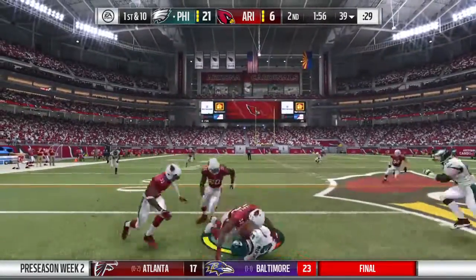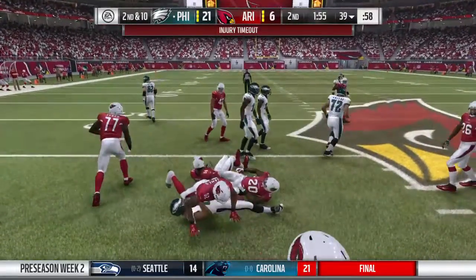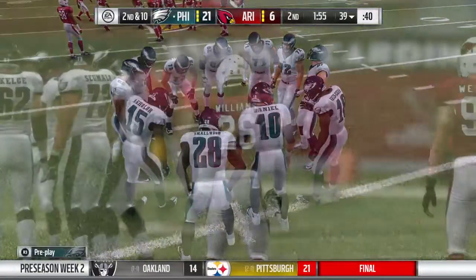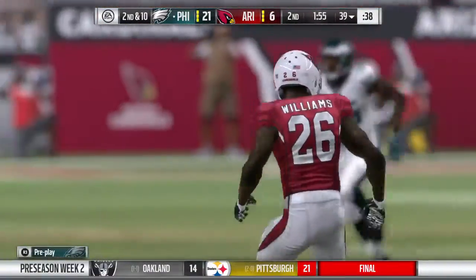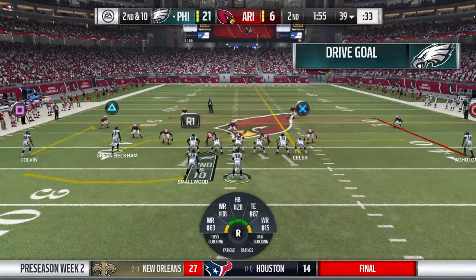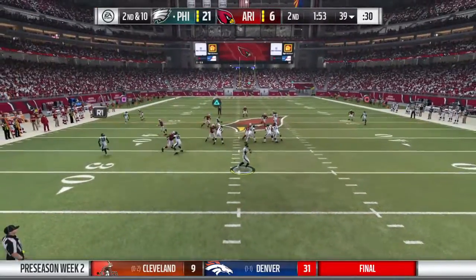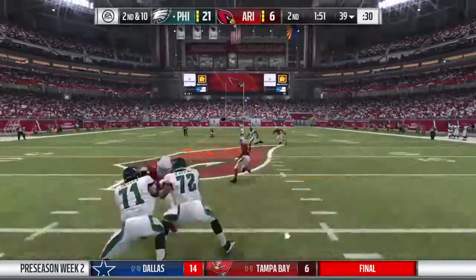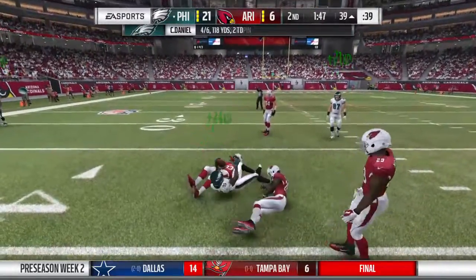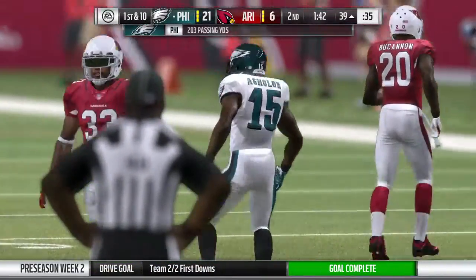Daniel now. And it pops free. The collision there jarred the ball loose and brings up second down. 10 yards still left on second down. Second and 10, Daniel again. He finds Aguilar over the middle. And he's taken down, but not before he gets this into enemy territory across the 40.